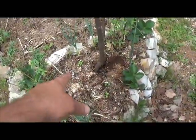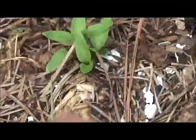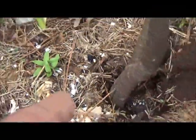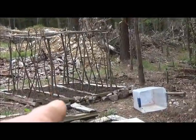Oh, did some crushed up egg shells around all the fruit trees. And I haven't really fertilized that one yet. That one's got peat moss. What is this?